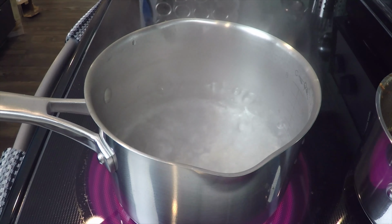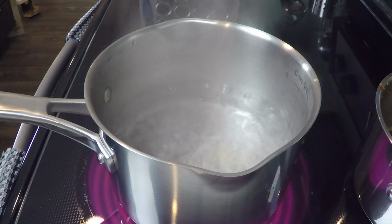Now moving on to the polenta. We want to bring 3 cups of water to a boil.